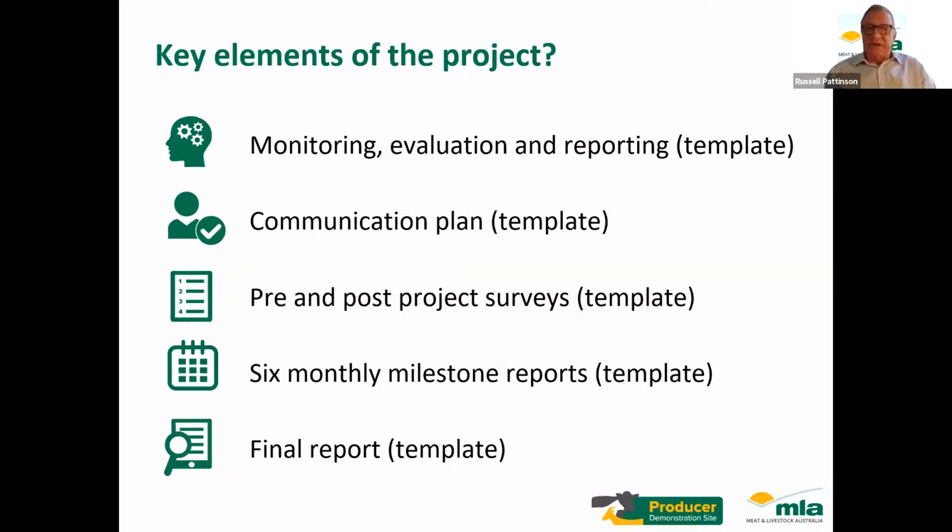Communication plan, again, we provide a template. Pre and post project surveys, they're mandatory for PDS projects, and again, we provide a template. Every 6 months, if you're successful with your project, you'll need to provide a milestone report. Again, we provide a template.